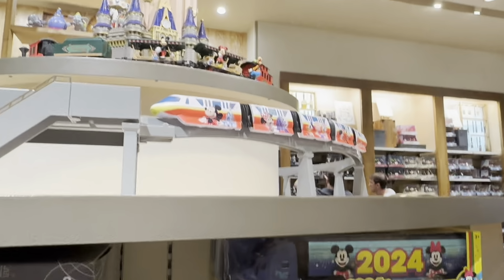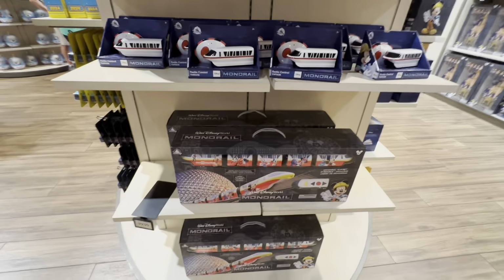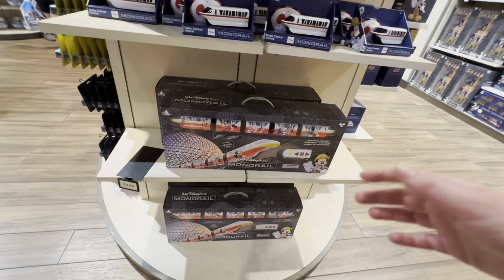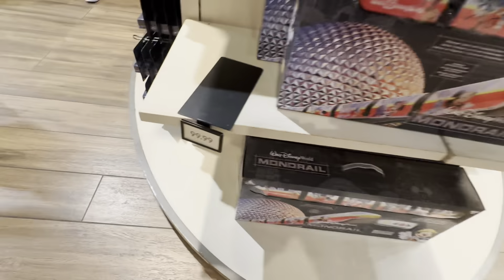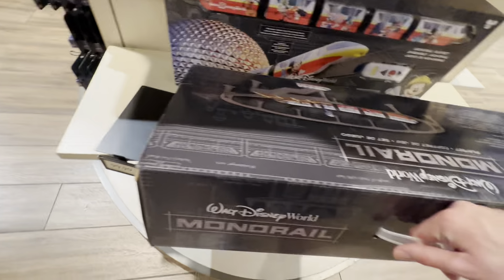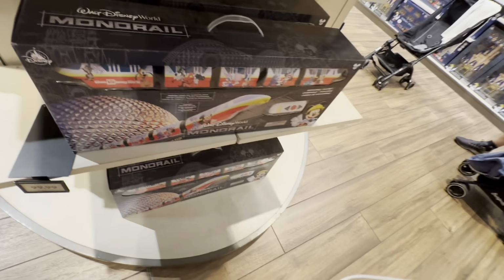And just look, here's the Disney monorail with the new Disney vinyls on. And look, here's a remote control, and here's the playset that it comes with. And guess how much it is? $100. Blimey, that is. And there are the sets that it comes with, and if you can see, there's the station, because obviously it comes with a station now.